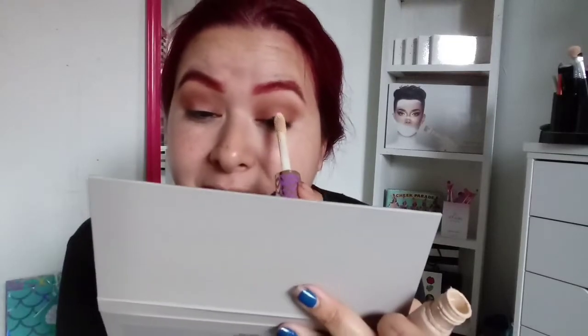Okay, since I'm doing a halo eye, I'm gonna go ahead and apply a little bit of my concealer on the center of my lid, just so I can try and create the halo eye and just hope for the best, hope it comes out right. I think I apply a lot.